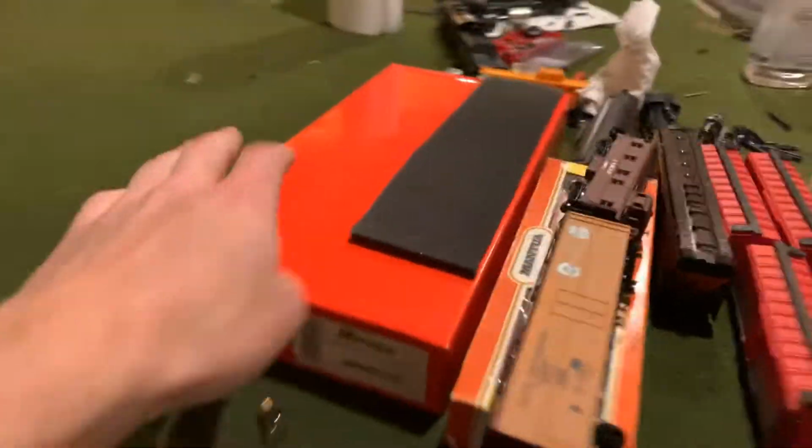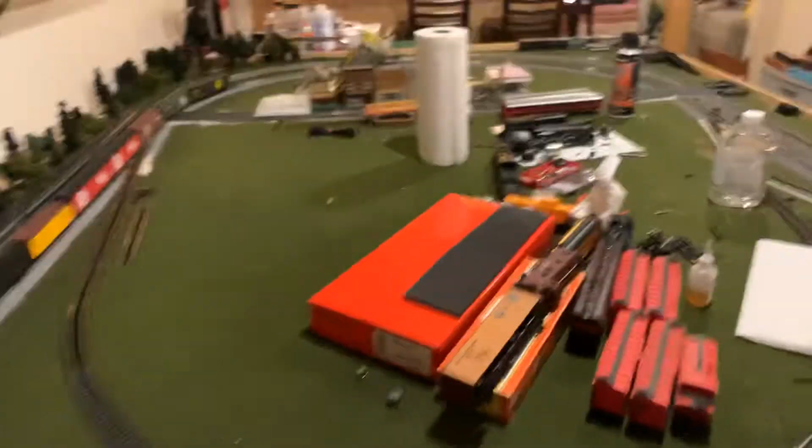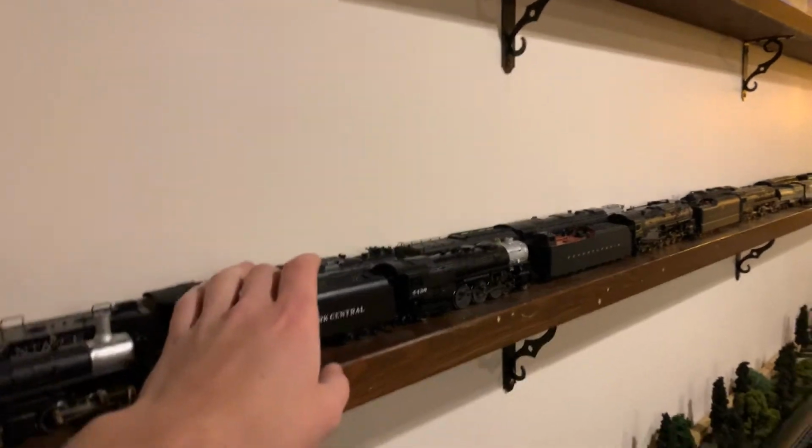In the red box on the table, right here, is my ESE. I always keep it in its box because that thing is quite possibly one of my favorite engines of all time. That's also why I have this one up here, because if it's on the shelf, it's in probably one of the safest spots on the entire layout.